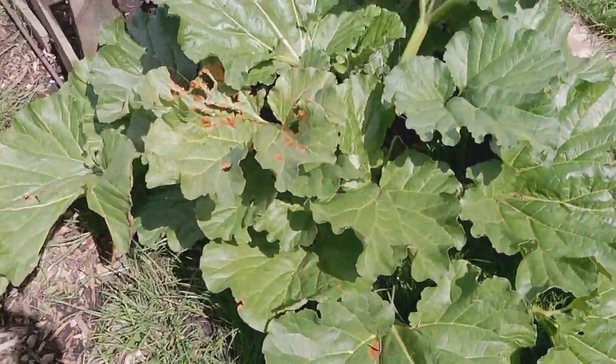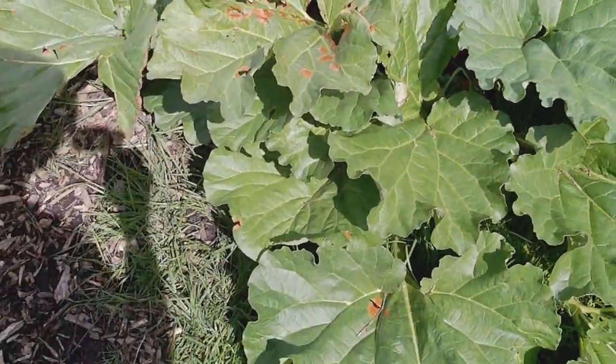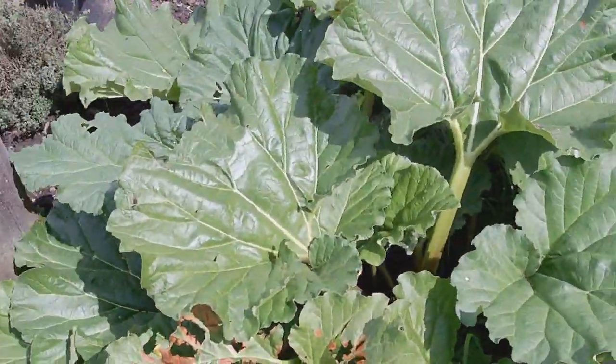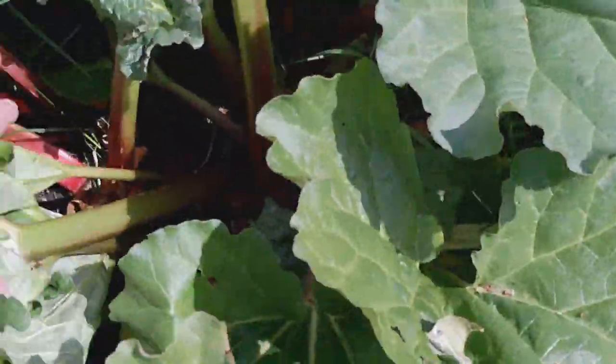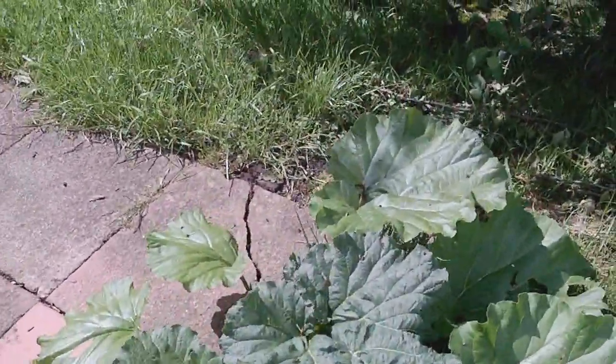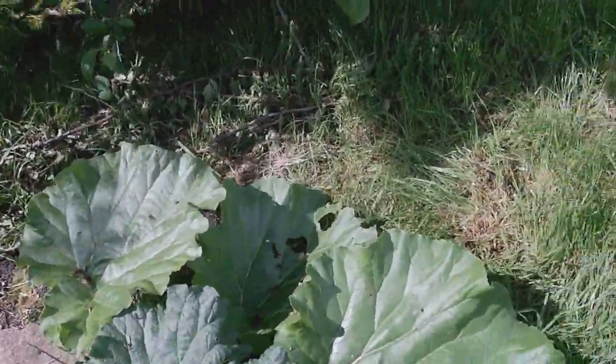Well, I always start with my best plants, the ones that are growing strongest, and here of course are the rhubarb. Plenty of rhubarb in here, but they're covered, you can see them all, big leaves on them. I have more rhubarb over here. This is more rhubarb, and they will grow and I'll have a good supply.